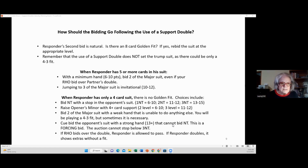When the opponents have bid and you bid their suit, asking for a stop, it's called a Western Q bid. It is absolutely forcing, as are all Q bids, and the auction cannot stop below 3 no trump, because in making this bid, the responder shows game going values.